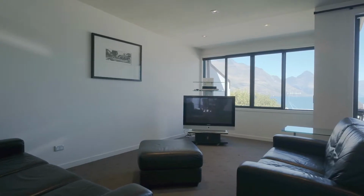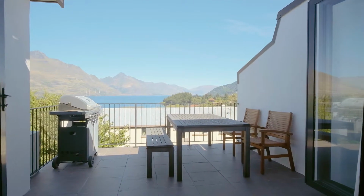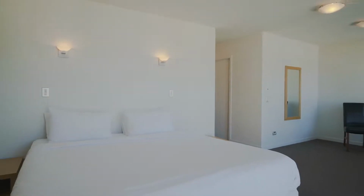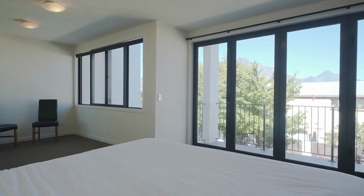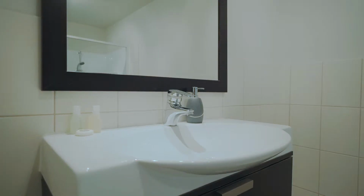In a boutique complex of just six properties, these four townhouses range from 3 to 4 bedrooms and 2 to 3 bathrooms. They all have an oversized double garage with plenty of space for storage, with balconies to the front taking in Queenstown's iconic mountain views.